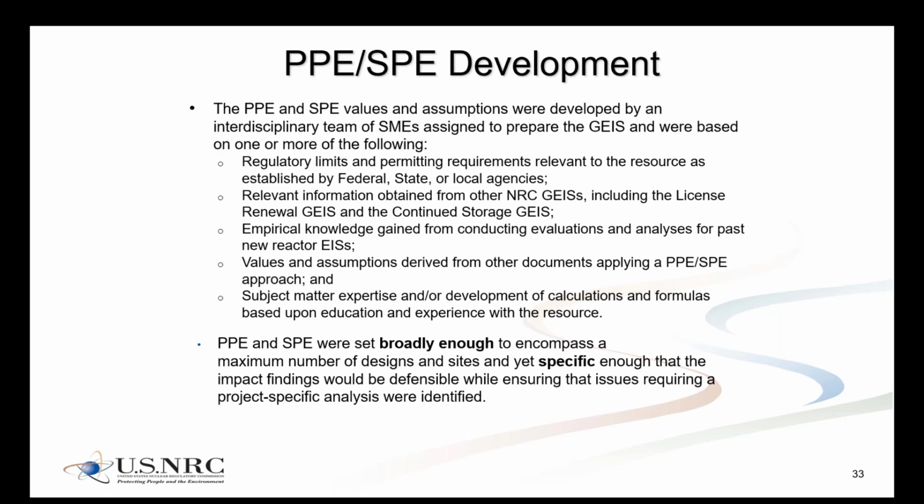And when we looked at any potential issue in a resource area that was driving a greater than small impact in a previous EIS, that helped us to understand and better define our issues and the PPEs and SPEs, but also as part of the PPE and SPE, develop the range that we felt could constrain that potential impact so that it could be defensibly small. So we drew on past experience.